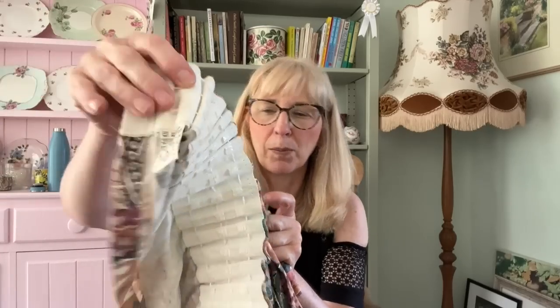Made in the UK. You probably can't see that. They're not lined, but they're quite long. And I honestly had to buy them because they brought back so many memories.